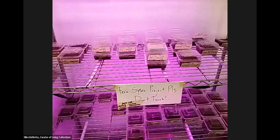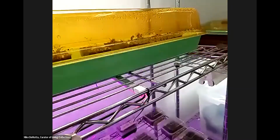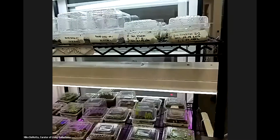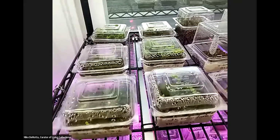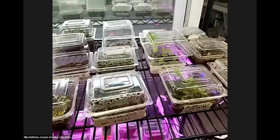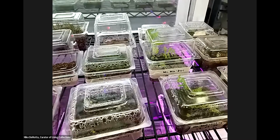Now this bench here, I'm going to point out the sign here. It says Fern Spore Project. A new project that we recently started is in our herbarium where we have all of our dried specimens. We have two of our interns going through and looking at all of the fern collections and making determinations as to whether or not there are viable or usable spores within those fern collections in the herbarium. They're recovering spores from that and sowing them here in the fern lab to see if spores retain their viability after going through the herbarium process, which includes drying out of the plant material.